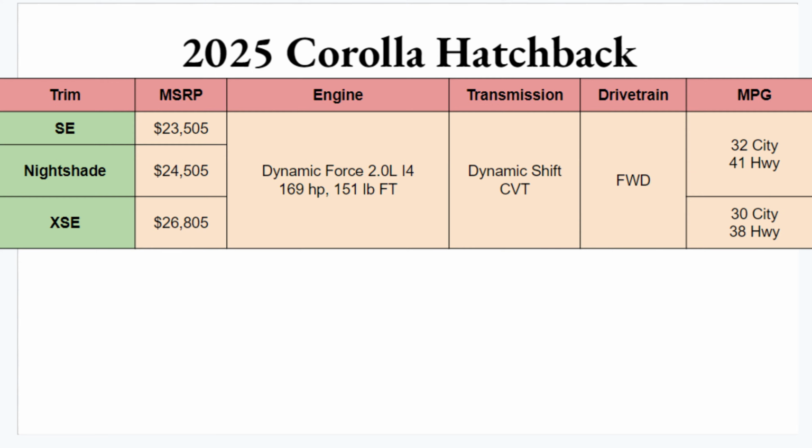We're going to have the engine options. Good by Dynamic Force 2-liter inline 4, 169 horsepower, 151 pound-feet of torque. Not exceptionally fast, but certainly quick enough that you're not going to feel like you're too slow. Just don't try to race anybody. Not that you should do that anyway. It'll be a dynamic shift CVT transmission. Front-wheel drive is the standard setup. And looking at the MPGs, those first two trims are going to get you 32 city, 41 on the highway. The XSE will be just a little bit worse there at 30 city, 38 on the highway.